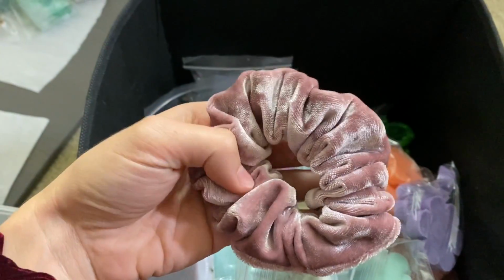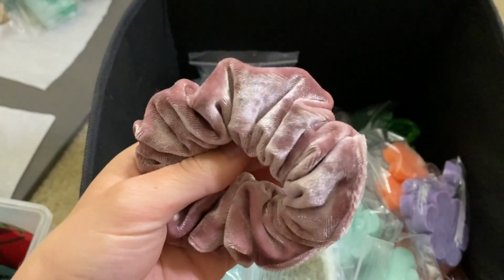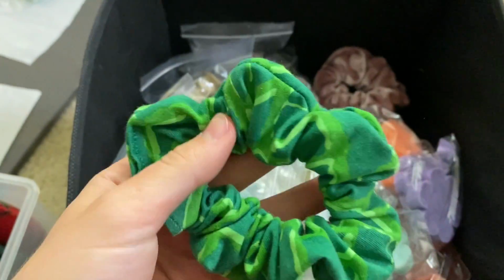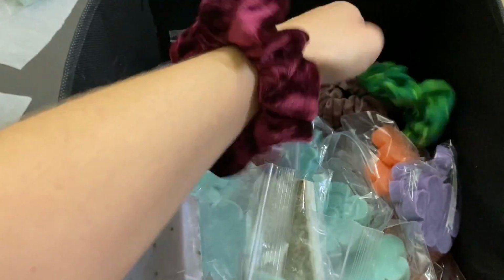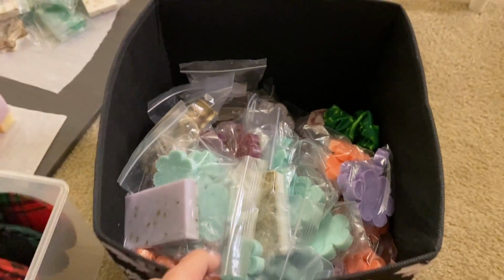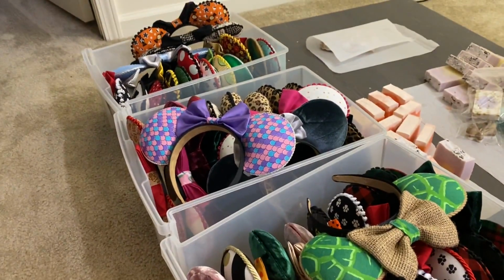And then we've got some of the scrunchies that we've been making as well. So we've got velvet ones and some other fun pattern scrunchies, some that match the ears or some that just kind of go by themselves. So we will see how today turns out.